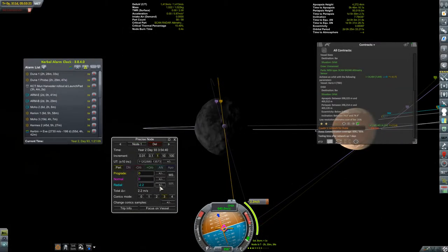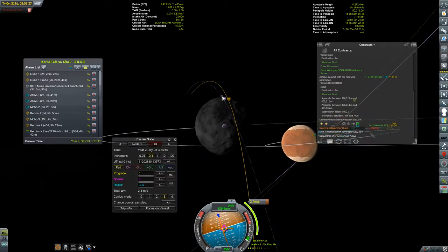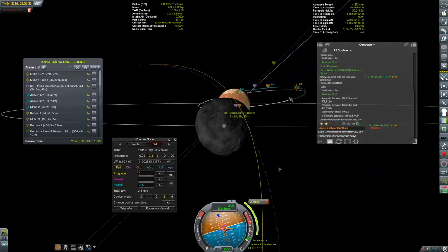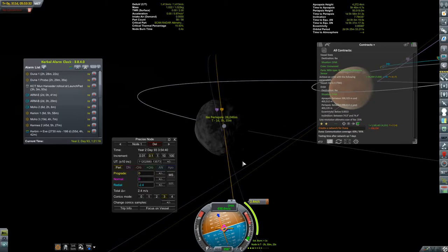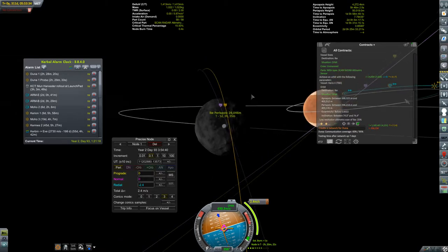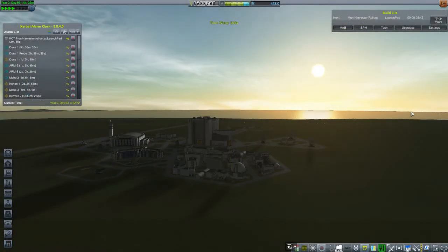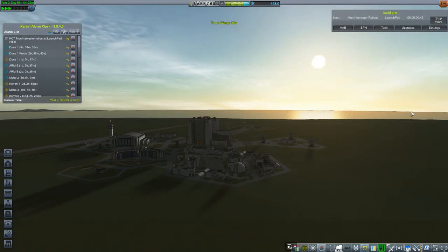So I set up another correction burn, this time for the main probe. I'm guessing that's about 74 degrees. I really can't tell from here. I'm just eyeballing it. We'll see when we get there, because when we get there, Kerbal Engineer will tell me exactly what our inclination is. And we'll be getting to those correction burns and the Ike encounter very shortly, but I have one last visit to the KSC to make.